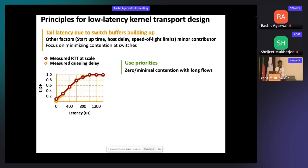If you look at any academic paper, they say, I'm going to evaluate Linux in its default configuration. And then they complain, oh, TCP had bad performance. If you care about latency, use priorities. They exist there to enable that differentiation of service. Okay? So one possibility is that if you want to use kernel transport, use priorities, and then you will see zero or minimal contention between short flows and long flows. There will be contention between short flows and short flows, or latency sensitive flows, but you will separate out short and long flows. Yes? Okay. And that will get rid of a lot of problems already.